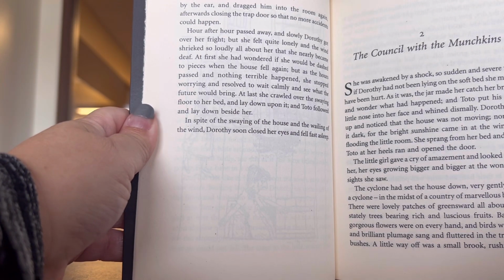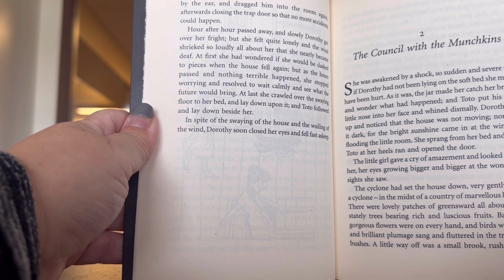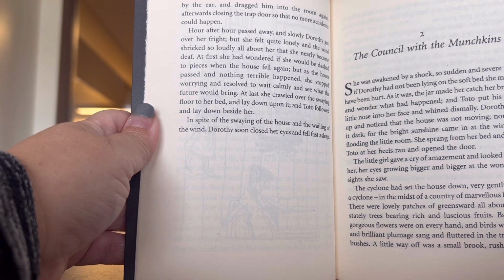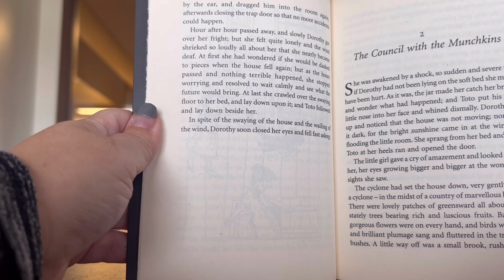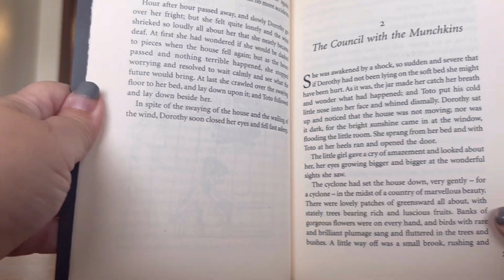Hour after hour passed away, and slowly Dorothy got over her fright, but she felt quite lonely, and the wind shrieked so loudly all about her that she nearly became deaf. At first she had wondered if she would be dashed to pieces when the house fell again, but as the hours passed and nothing terrible happened, she stopped worrying and resolved to wait calmly and see what the future would bring. At last, she crawled over the swaying floor to her bed and lay down upon it, and Toto followed and lay down beside her. In spite of the swaying of the house and the wailing of the wind, Dorothy soon closed her eyes and fell fast asleep.